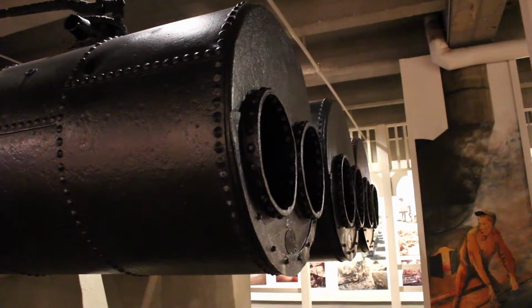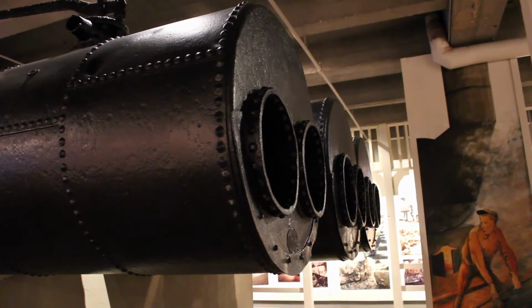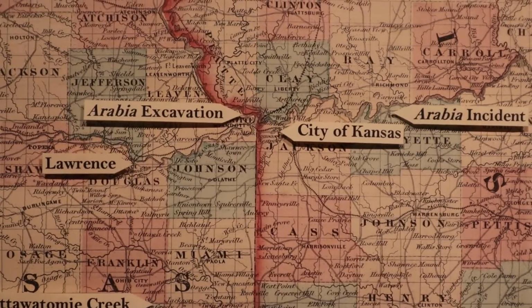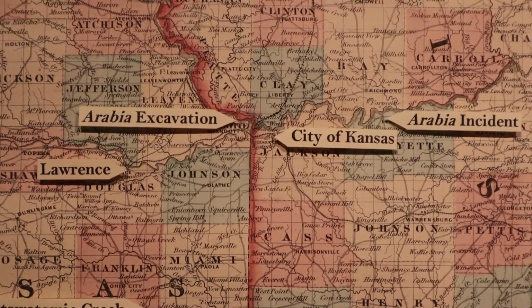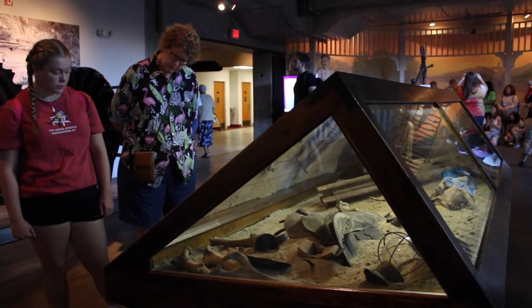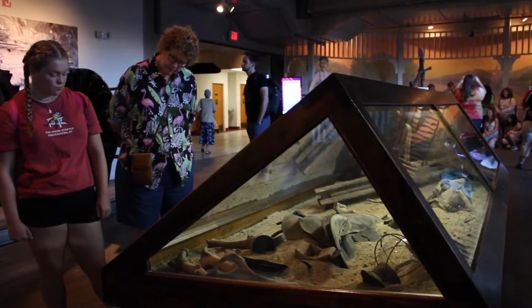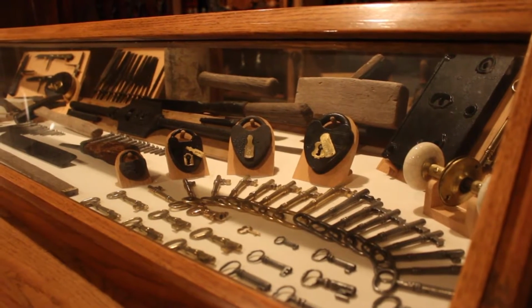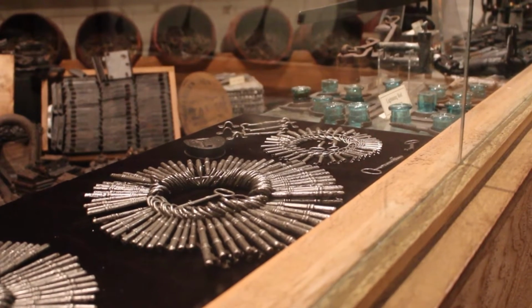On September 5th, 1856, the Steamboat Arabia got snagged on a tree and sank in the Missouri River right outside of Kansas City. The only life lost was that of a single mule whose bones are on display. The steamboat was transporting settler supplies that never reached their final destination, meaning most of the things on board were never used.